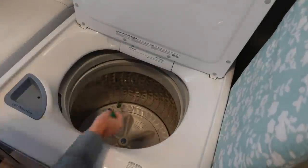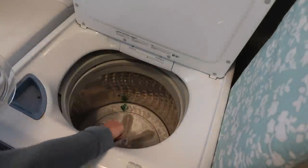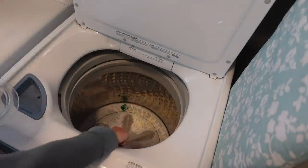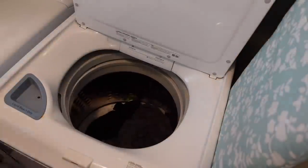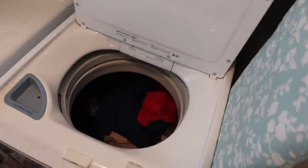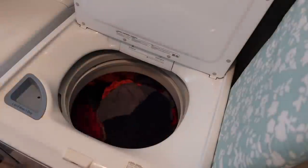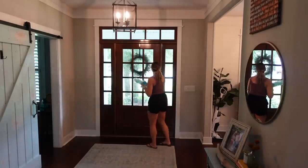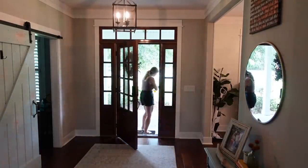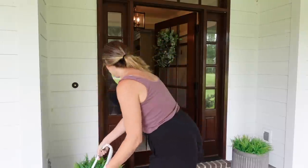Of course, we can't get a new day started without getting some laundry going in the washing machine. So today I am washing our laundry. It's a mix of all of ours, so I'm just getting a load started. I actually ended up doing two loads of laundry on this day, but you're only going to see me throwing one in, and then I'm going to fold the rest of the towels that I washed the day before.